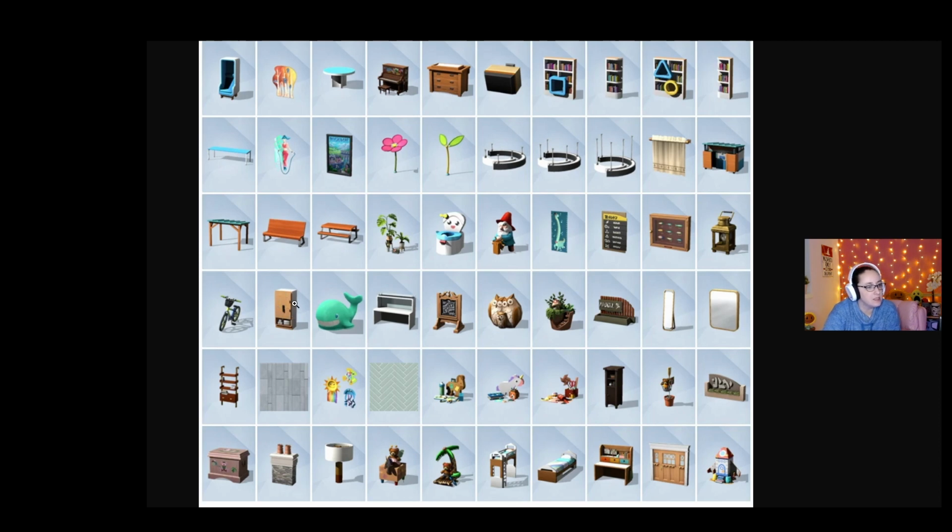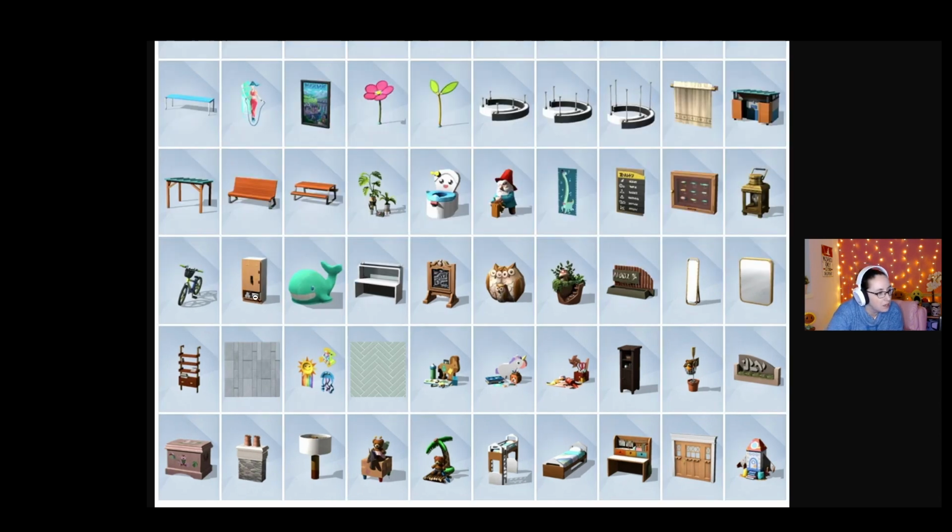This, I can't tell if it's like a medicine cabinet type thing to go in your bathroom. I can't tell what that is by this picture. I just don't know how big it is, because Whalebert is right here. He's pretty cool. I'm so excited for him. A desk, a little sign. This was in all the trailers, and it's so cute, and I will put it in my home. And this is so cute.